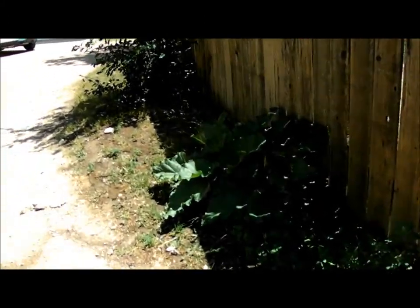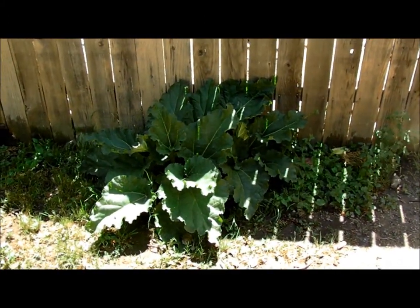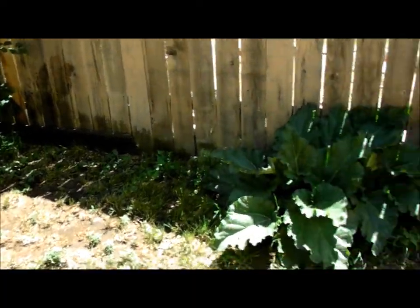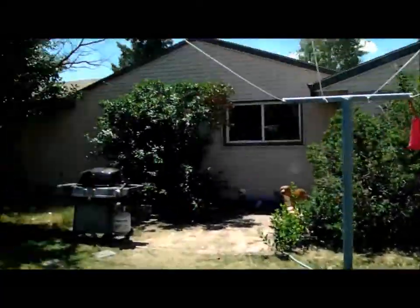And then this is the rhubarb that was here when we moved. And it is big and happy. All this area is going to get tilled up, and it's going to be nothing but berries. Come here. This whole area is going to be a greenhouse. All that's getting dug up on this side, and it's going to be a greenhouse.